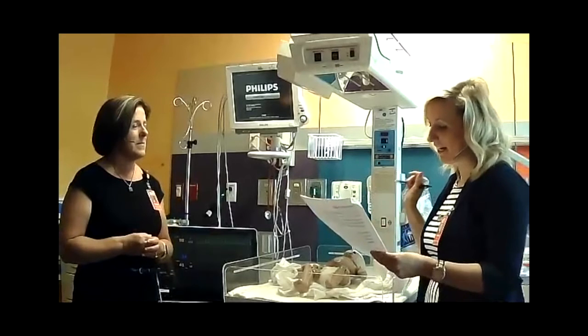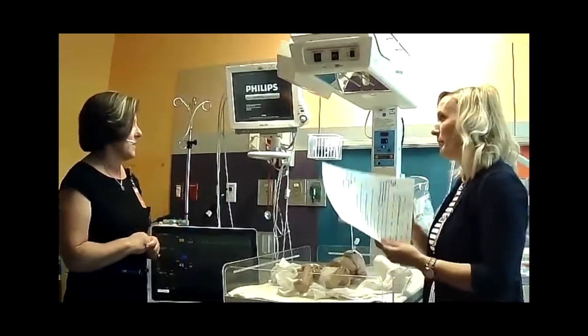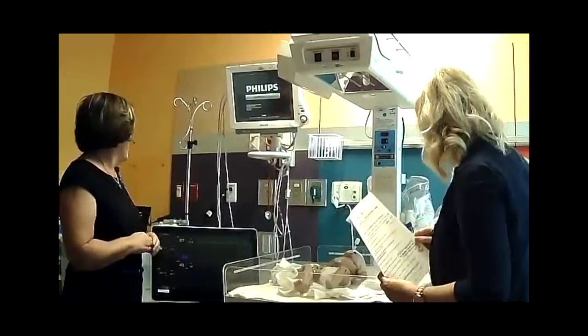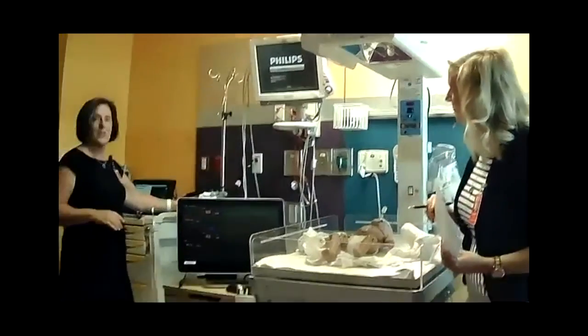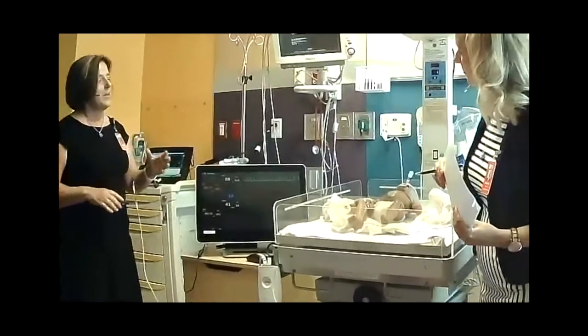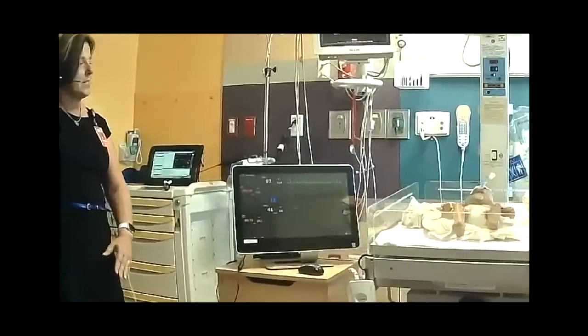Okay, so let's talk about the medications. What are some common post-op medications? All right. And this will probably be a webinar in itself. But you have all your IV pumps. We don't have that set up today, but here's, I don't know if you can see these, a couple of examples. They'll be attached to this tree of medications or medicines and fluids.